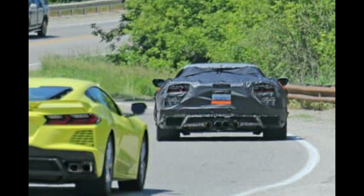Now, there is another video that was filmed by another fan that just so happened to catch the Z06 in action here with a GT2 RS and a Ferrari 458.